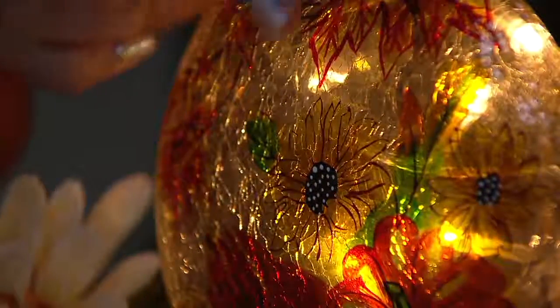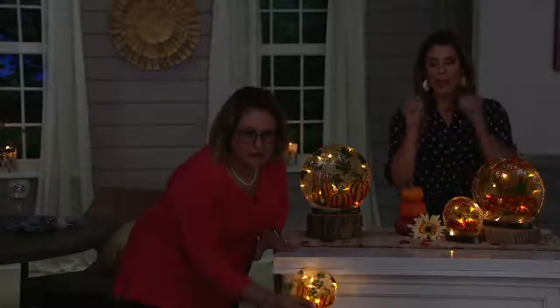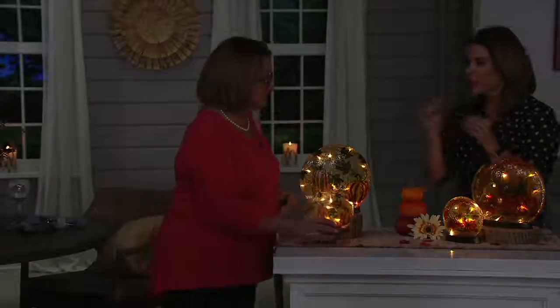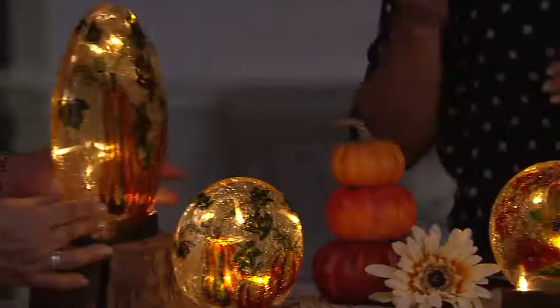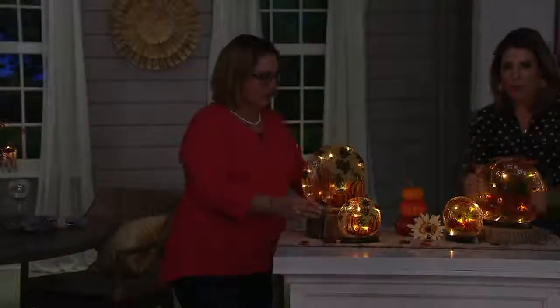It's just so beautiful, with some hand painting touches on there as well. Incredible. Right there is the Plow and Hearth difference. It is. You are getting such details, such meticulous work on your choice of the gourd, which you're looking at right now, or the pumpkin. And thank you for doing that side view, because it's almost as if this is a fabulous disc.